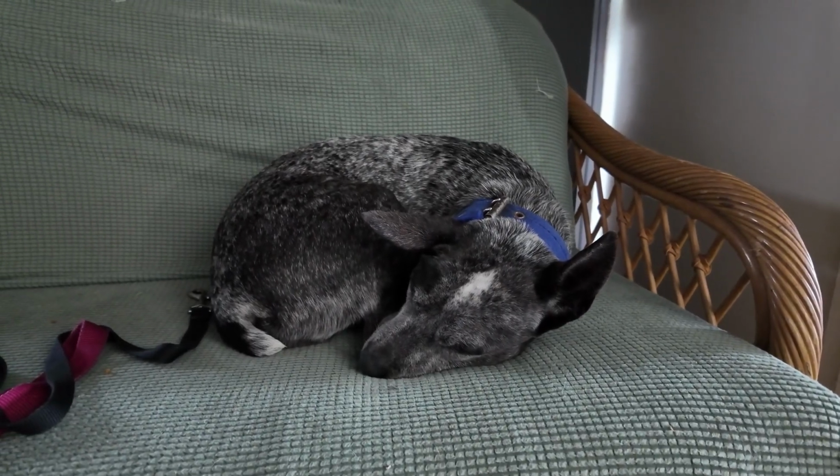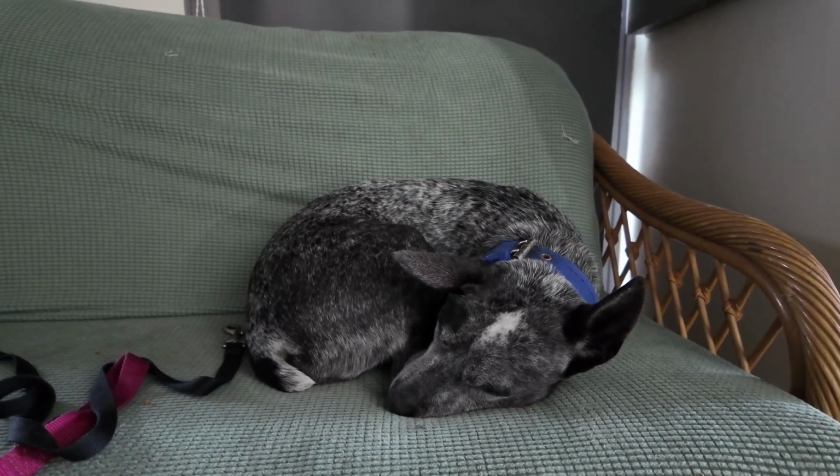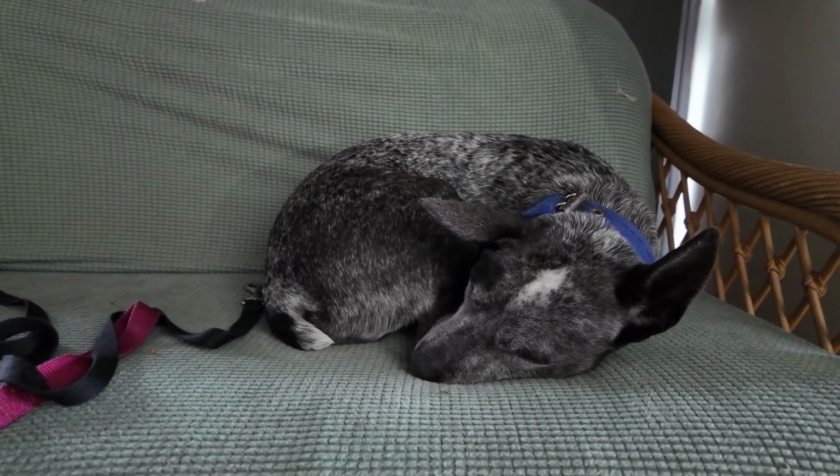It's an absolutely filthy day outside. It's been raining consistently heavily all day, but I think Mimi's got the right idea. She's a little blue donut on the couch out of the weather, and I think that's where I should be as well.